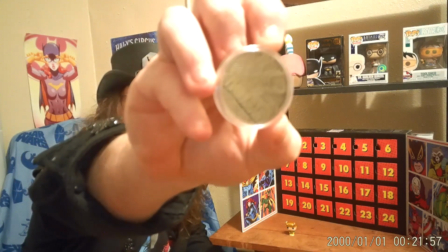So we're going, number 6 is right here. So let's see what they've got for the 6. And this isn't moving as well as it would like. Oh, there we go. Come on, open it up. And there we go. The 6th for DC is Hawkman. There he is.